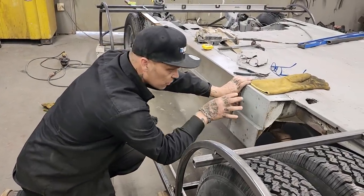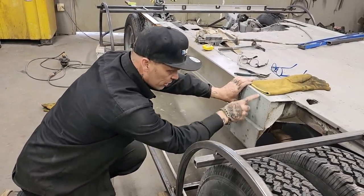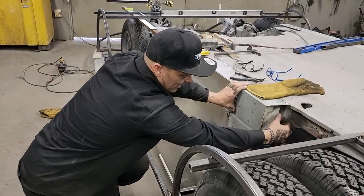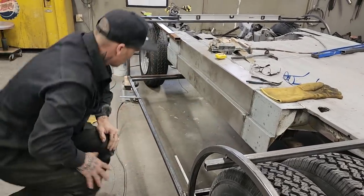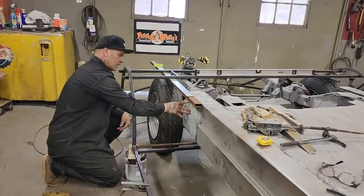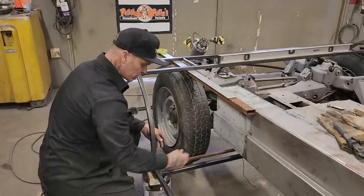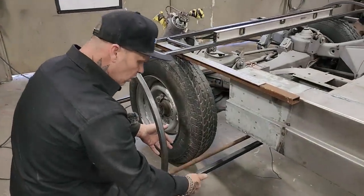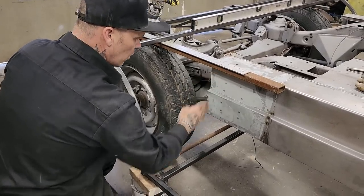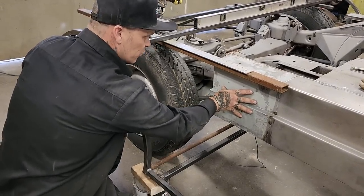I wanted to connect it to this part where it's the strongest, because that's where it's riveted or spot welded to the frame to hold that. So I know that's where it's strongest. Up here, I know it's the strongest because I can see it. So I just measured in, put my square stock on, and plumbed it up, and I knew that I would hit the strongest part of this inside construction.